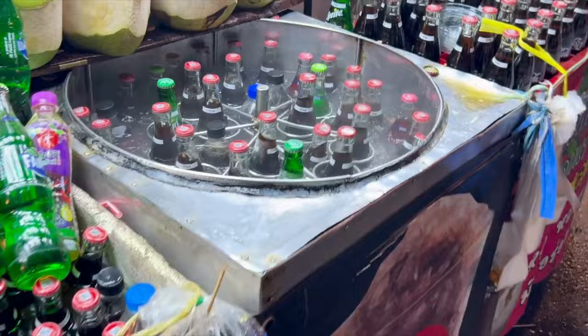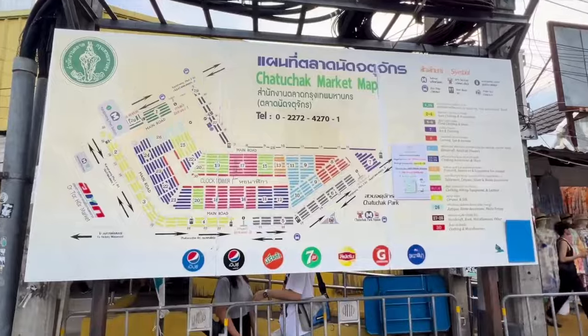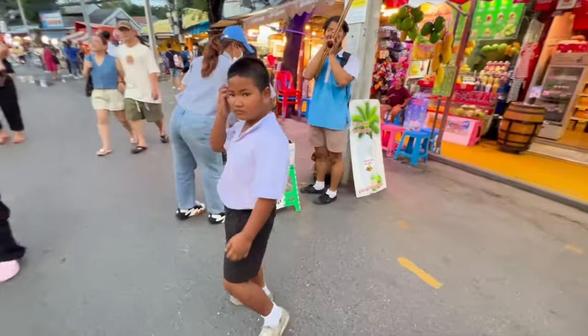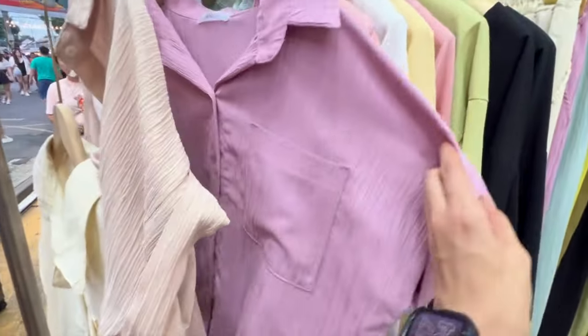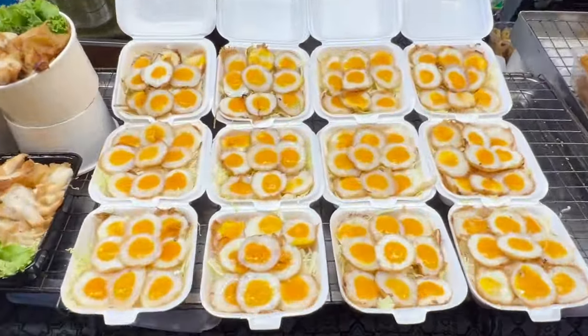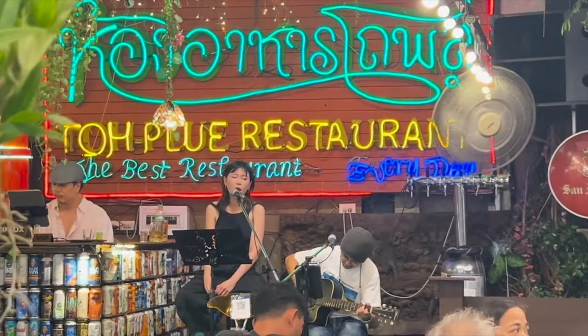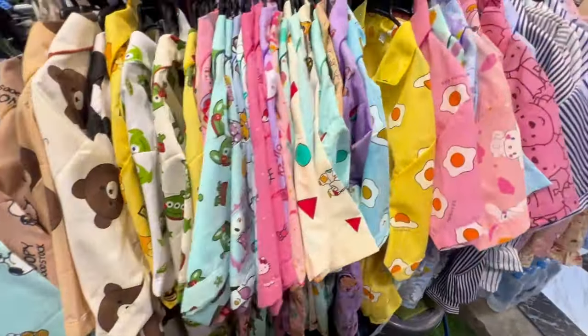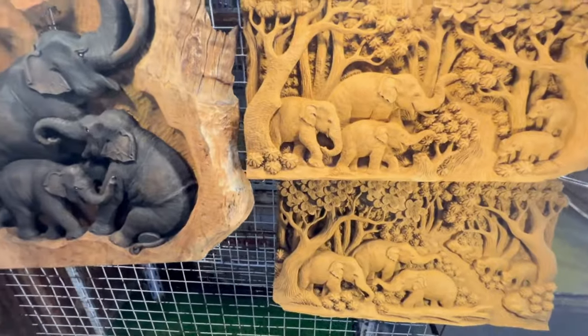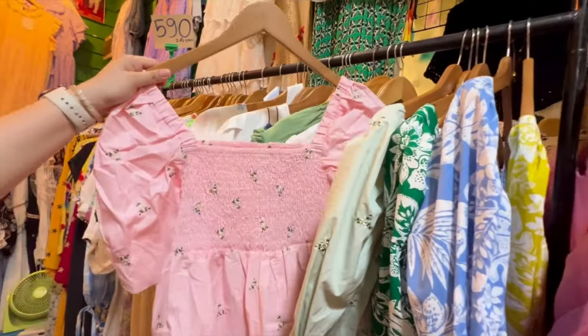In this exciting vlog, we pick up right where we left off, at the vibrant Chatuchak Market in the heart of Bangkok. Join me as we immerse ourselves in the lively atmosphere, explore unique stalls, and of course, indulge in some mouth-watering street food. Despite arriving a few hours before the market closes, we're determined to make the most of our time here. Get ready for a shopping spree as we explore unique local crafts, trendy fashion, and quirky souvenirs.